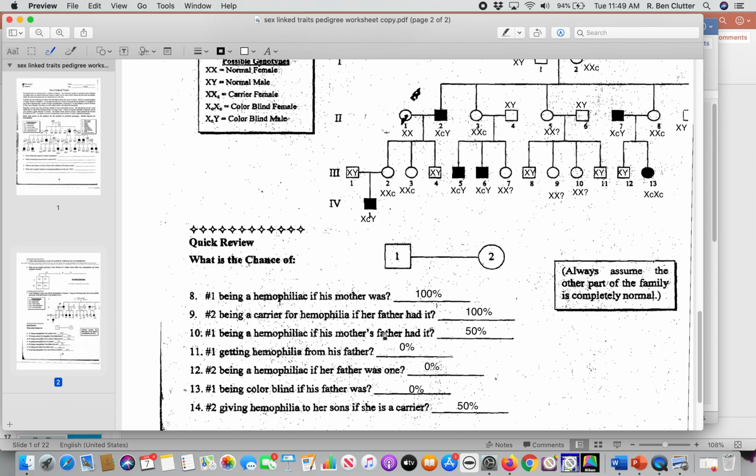Number one being a hemophiliac if his mother's father had it. So this is 3 generations that you need to think about. His mom had a father that had it, so what does that make mom? If his grandfather had it, he was XHY, so that made mom a carrier. If mom's a carrier, what's the odds of him having it? Well, mom's XXH, so he could either get a normal X or an XH. That means he has a 50% chance of having it. So for number 10, 50%.